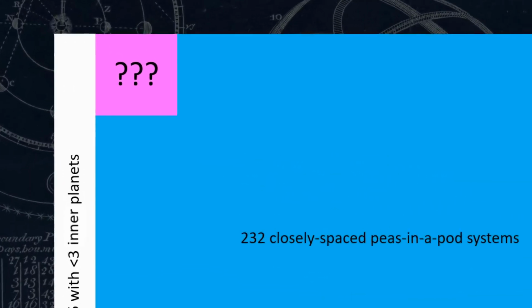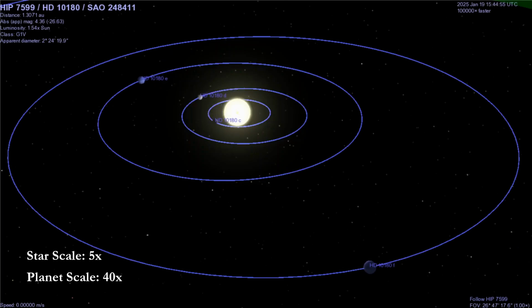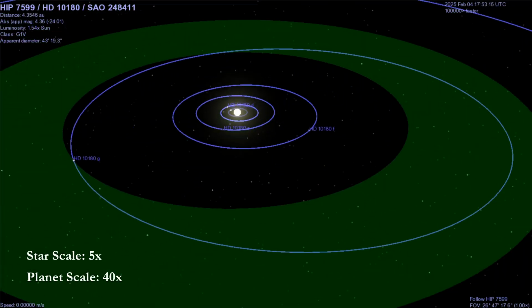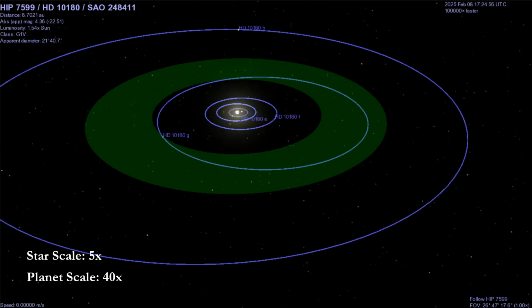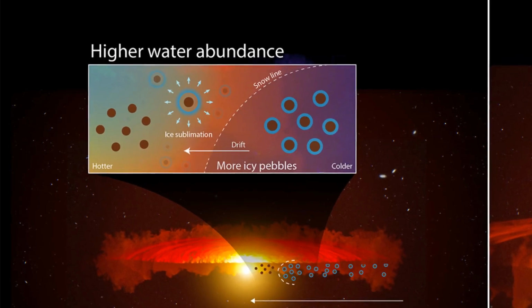What's going on with the other 3% of systems that aren't so easy to classify? Some of them are just down to the fuzziness of where to draw the line between inner and outer planets. But there are a few solar systems that just don't follow the normal rules. This is HD 10180. It's a remarkably sun-like star. In fact, it's considered a solar twin. But its solar system is anything but normal. It has 6 planets, all of which are Neptune-sized or close to it. And rather than being split into inner and outer planets, they form a closely spaced system that straddles the ice line, the line where ice starts to form during planet formation, which is normally what draws the boundary between inner and outer planets.